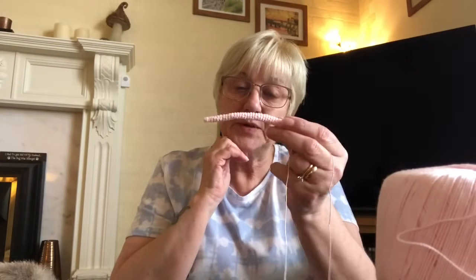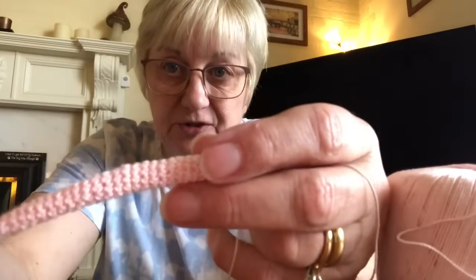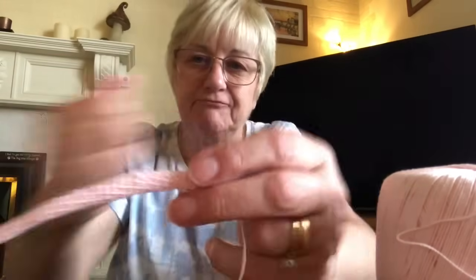I mean, I crochet with a 1.5mm hook when I'm doing this, and when I do my little teddy bears, I use, is it Drops Nord? Now that doesn't bother me as much, but because this is cotton, it really does give me a blooming sore wrist. So yeah, that's what I'm working on.